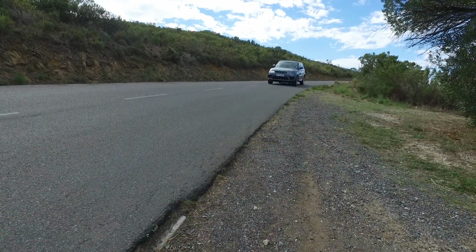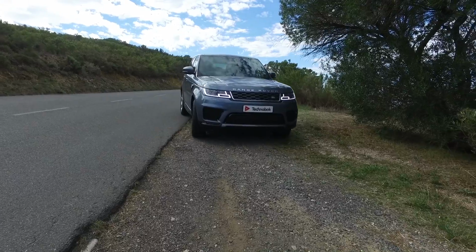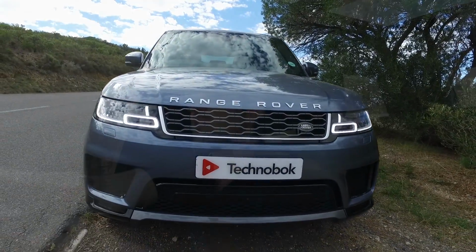To summarize and sum things up, yes, the Range Rover Sport is expensive, it never was cheap, and this kind of car, this element and sector never really is. This one, for example, is priced at just over 1.6 million rand, and with a couple of options here, it puts it even more expensive than rivals like the BMW X5 with the M50D motor and Porsche Cayenne.